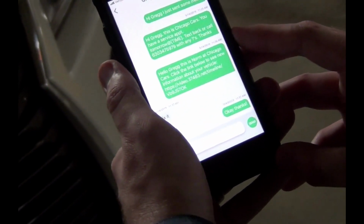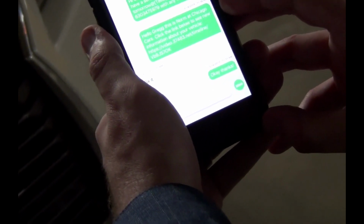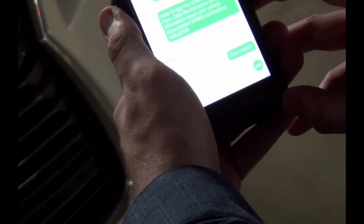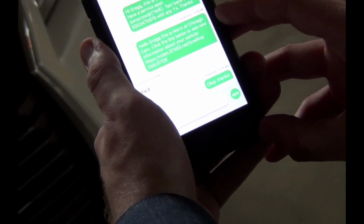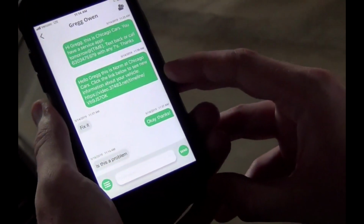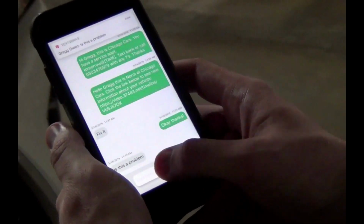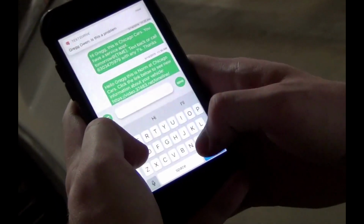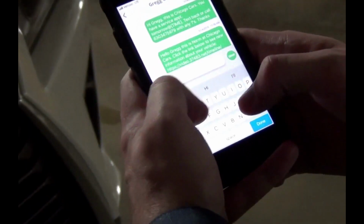I'm going to say, is this a problem? So the customer gets the message from you, and then they can respond to it and send you, there it is. Is this a problem? Okay. So customer texted back, and right away we can let him know we noticed some small scratches on his wheel, and we'll ask him what he wants us to do about that here.